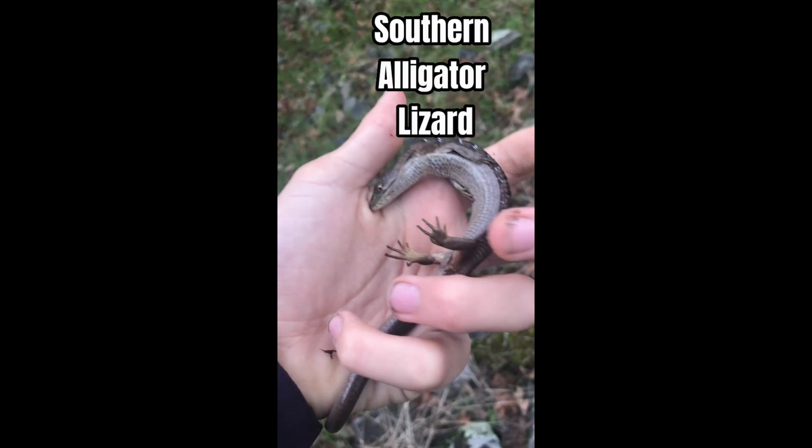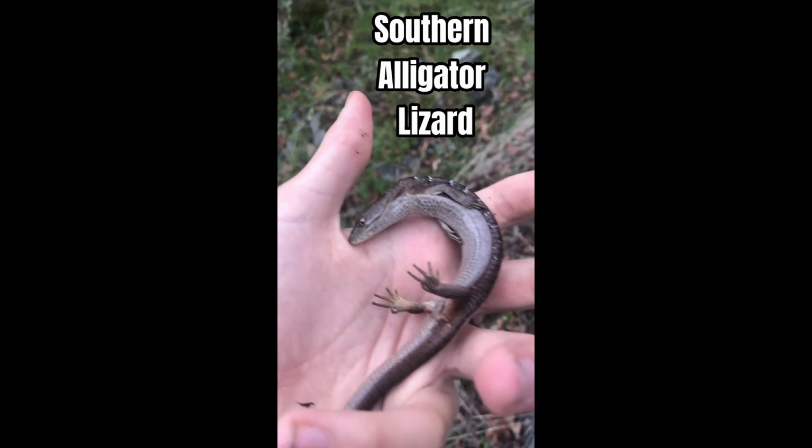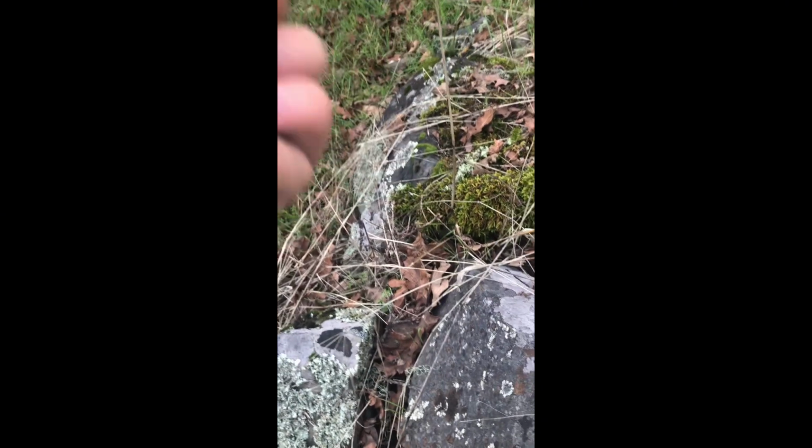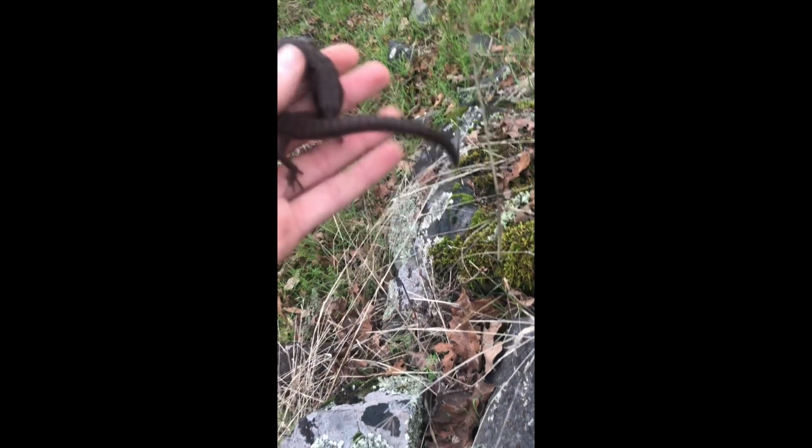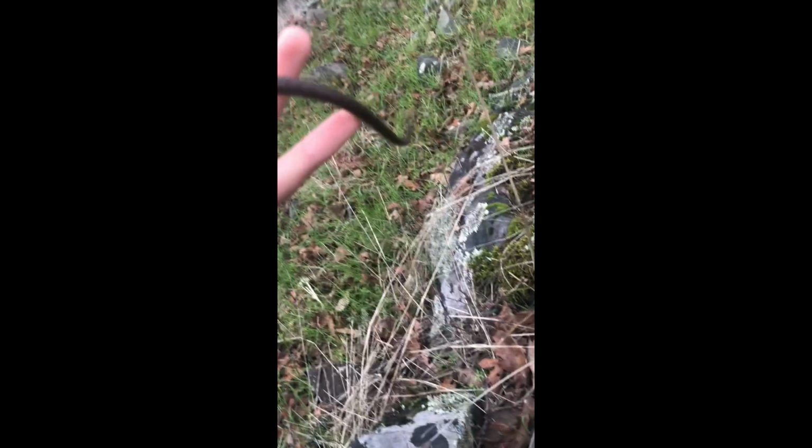All right, guys, here's the first find of the day. A nice southern alligator lizard. These rocks are strangely dry underneath, even though they've had a lot of rain, and there's more rain coming for like the next 4 days. So yeah, but it's a nice southern alligator lizard, nice long unbroken tail.